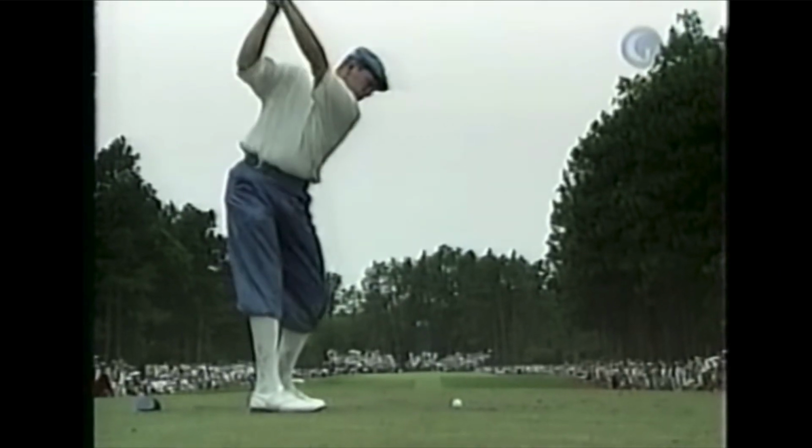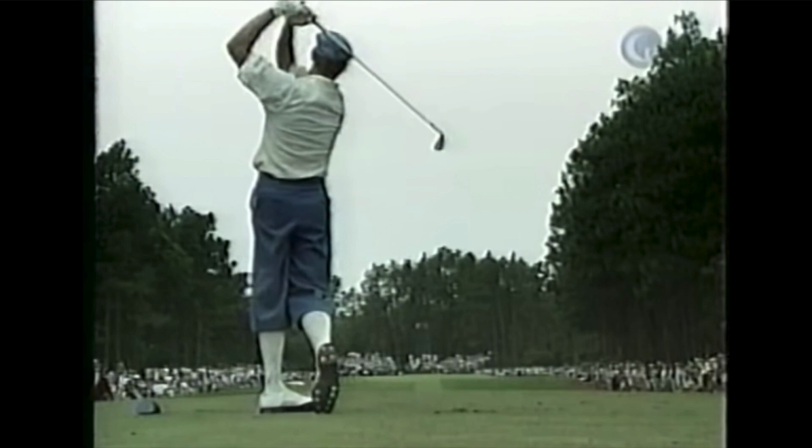And as we look at impact now, Jack's pretty young here, and he's really clearing through the ball. He's still way off that tush line. But nobody 20 years ago was losing their mind about this stuff the way I see some people losing their mind today on the web.